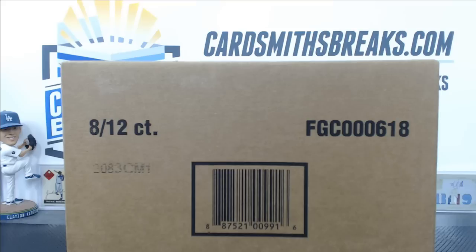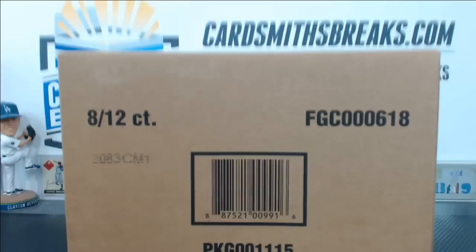Oh, yes. Thank goodness it's Friday. Thank goodness it's 2013 Bowman Draft. We're doing a full case of jumbos right now. This is case number 7.